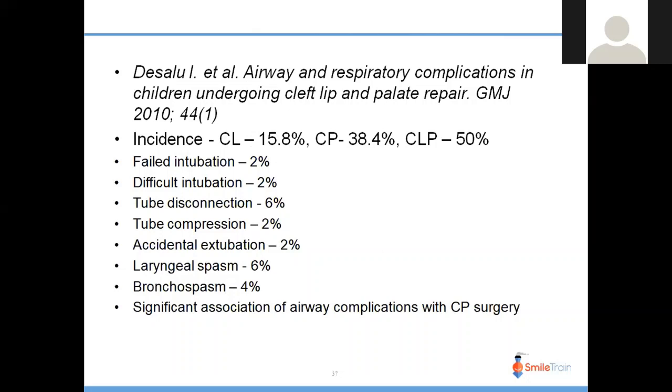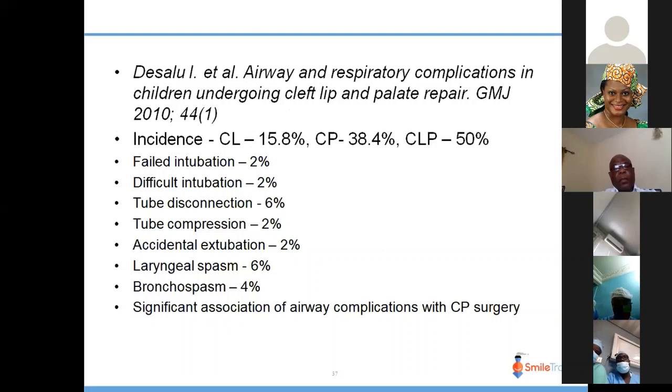We conducted a study in my institution to investigate the respiratory and airway complications following cleft surgery. We noted that the highest incidence was in patients with cleft lip and palate, 50%, and the lowest was in those with cleft lip only, 15.8%. We had 2% incidence of failed intubation, difficult intubation, accidental intubation, and tube compression. Tube disconnection occurred in 6%. That must have been during the days in which I was a 3G model, hadn't improved to my 5G model.